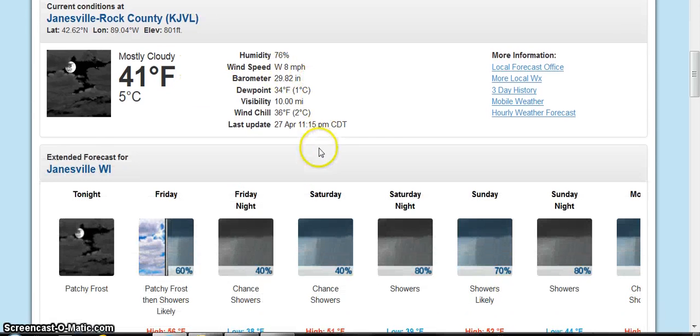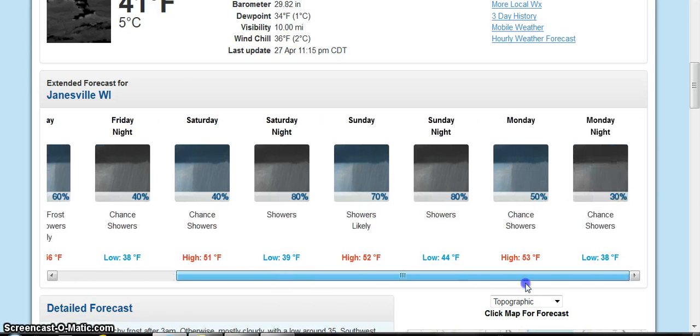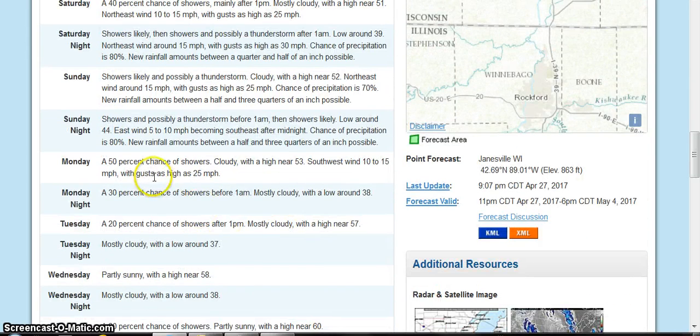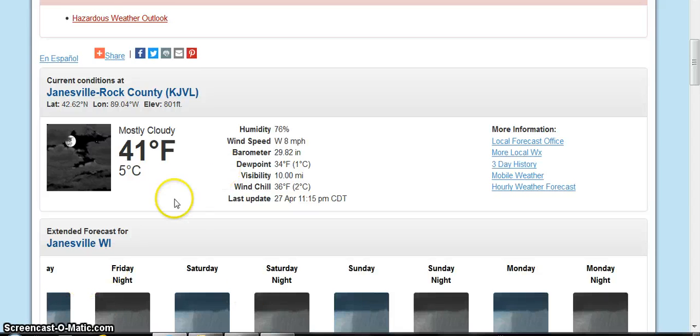I want to show you, look at what these days look like. Here we are tonight. The low is 35. I took my plants out, now I brought them back in. But look at Friday rain, Saturday rain, Sunday rain, predictions, Monday rain. So then that makes me, let's see, what's it saying? Showers. Oh, sunny possibly on Wednesday. And then that makes me want to look at what is going on in the radar.